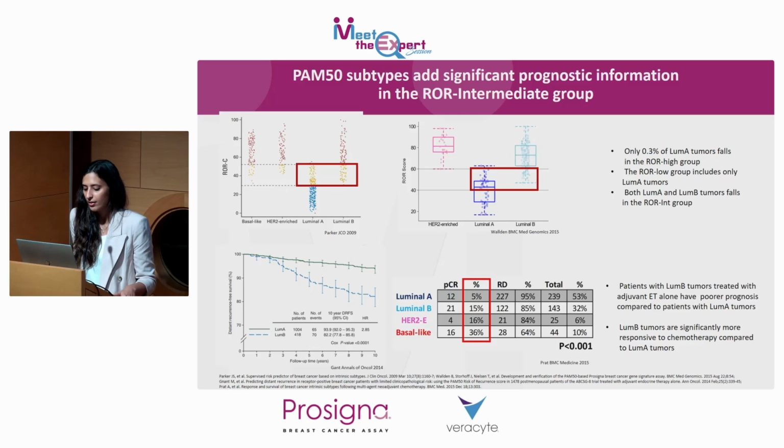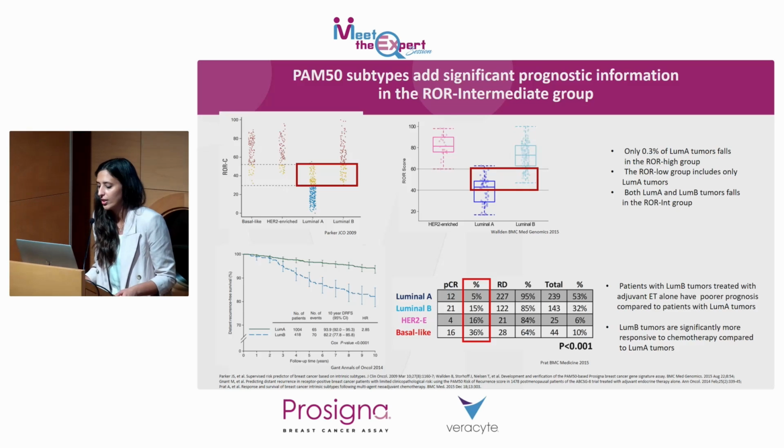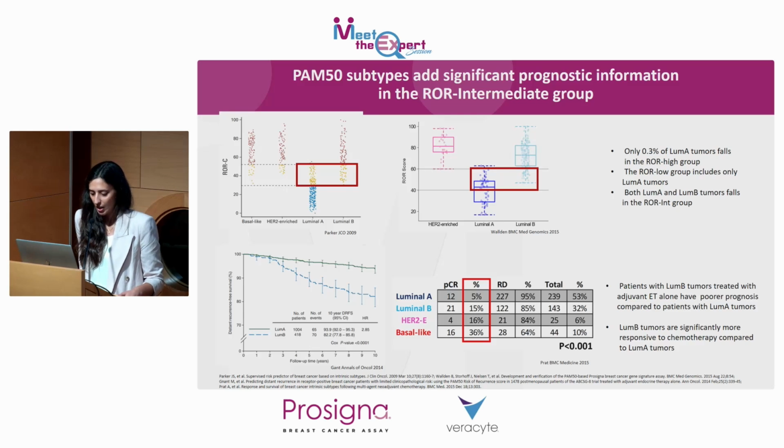If you look at this table below, this is one of the many validations in the neoadjuvant setting performed by Professor Aleix Prat. As you can see, luminal B significantly benefits more than luminal A from neoadjuvant chemotherapy in terms of pCR. So luminal B and luminal A subtypes are prognostic and predictive of chemotherapy benefit. So these subtypes need to be taken into account when we have patients falling in the intermediate ROR category.